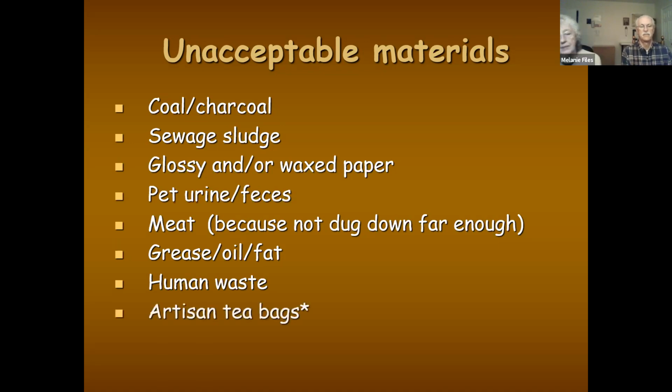Now the artisan tea bags, if you have tea bags that are called artisan, they're special, and you open up the box and the next thing you know, you are facing a bag with tea and the bag is nylon. The nylon will not decay. I've had tea bags that I saved and threw in the compost pile. Let's just try it and see what happens. And then I go back in a year and boom, I still have a nylon tea bag.